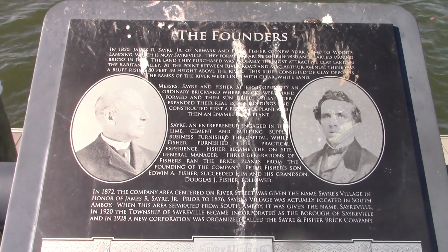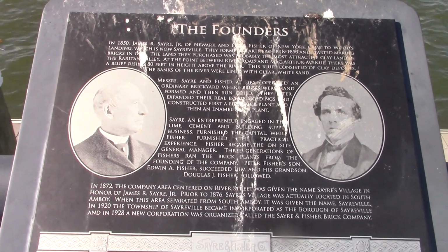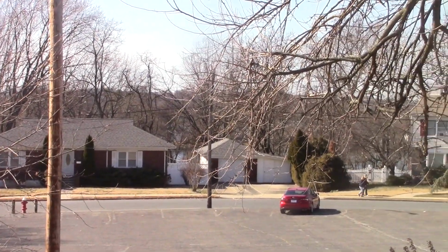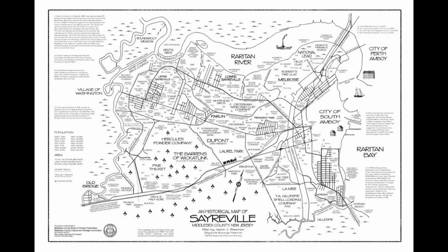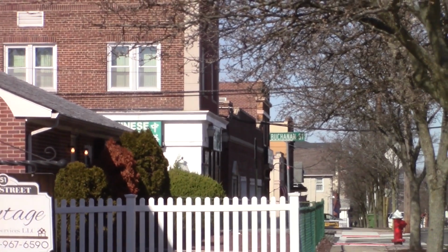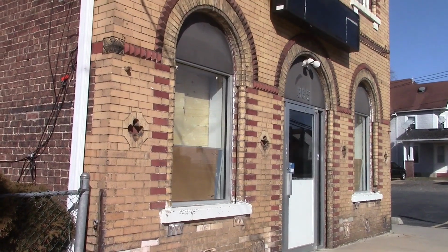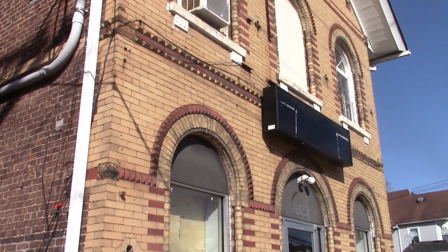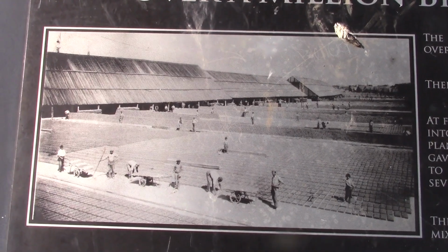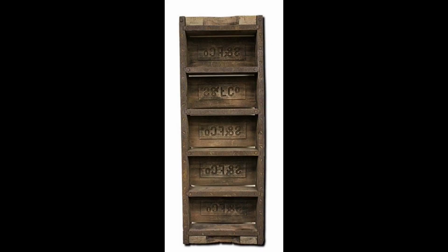Now, in 1876, when Sayreville was named after James R. Sayre, Jr. and incorporated as an independent township, it had no more than 100 residents in all of its 14 square miles. The identities of the company and the township were already, by that time, inseparable. A large proportion of the residents of Sayreville were Sayre and Fisher employees. By the time this reading room was built in 1883, Sayre and Fisher produced more brick than any other manufacturer in the Middlesex County clay region, with this here being an actual photo of a Sayre and Fisher brick mold.